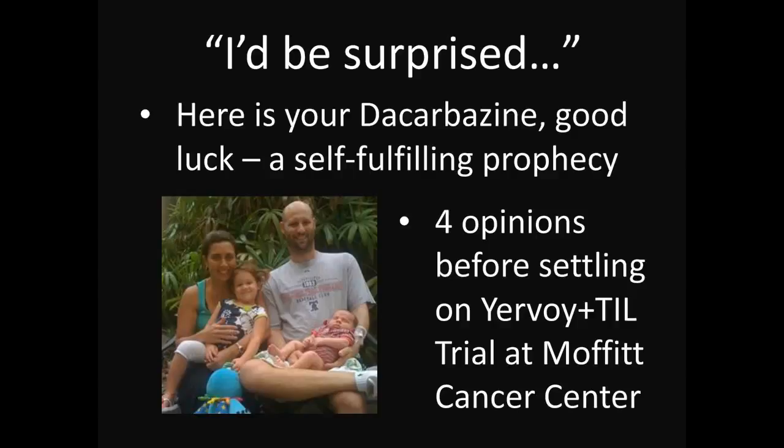So we went in search of more personalized medicine, and we found immunotherapies just as they began to take off in the melanoma world, with melanoma really being at the forefront of these therapies. We also knew that for the best chance at a durable long-term response, we were looking for the cutting edge of medicine, and luckily we found it in a clinical trial, specifically a TIL trial. So we enrolled in a TIL trial at Moffitt Cancer Center in Tampa, Florida.